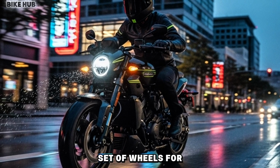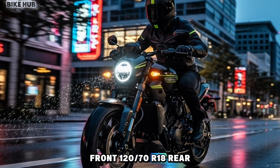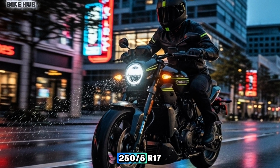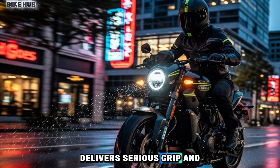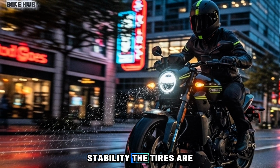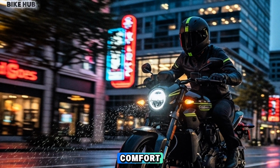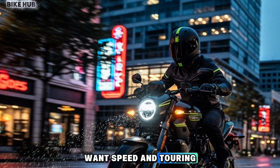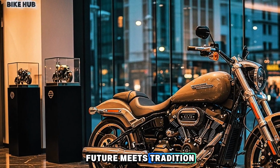Tires and wheels, grip like a Predator. Harley developed a new set of wheels for the Model R. Front, 120/70 R18. Rear, 255/ R17. That massive rear tire delivers serious grip and acceleration stability. The tires are specially crafted for both performance riding and long-distance comfort, perfect for riders who want speed and touring capability in one machine.